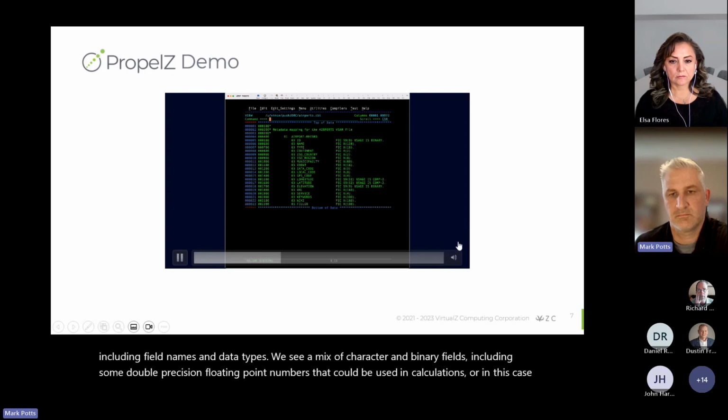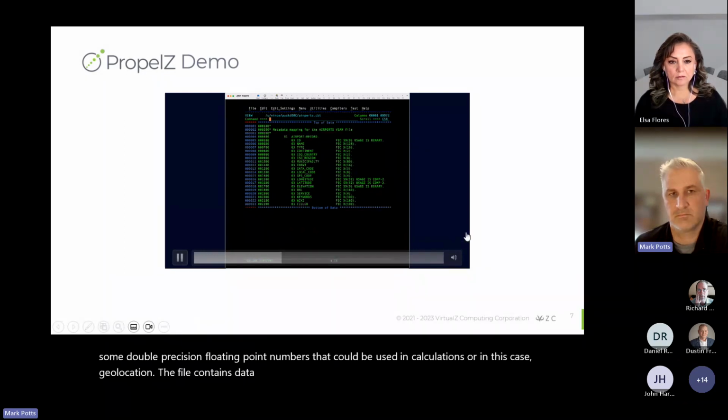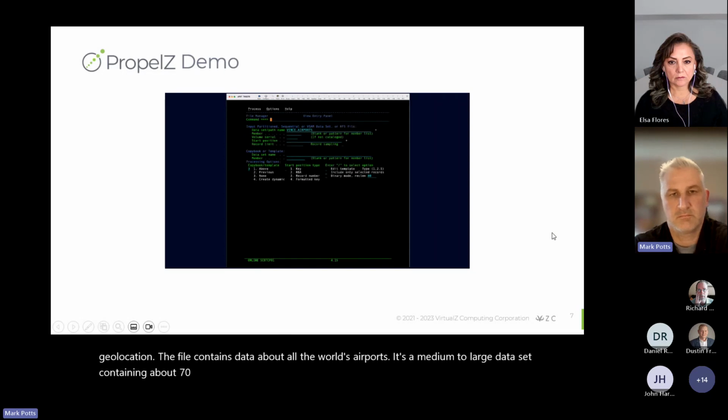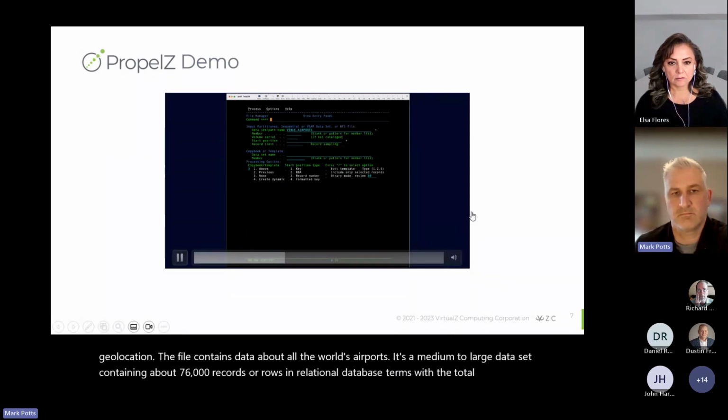The file contains data about all the world's airports. It's a medium to large data set containing about 76,000 records, or rows in relational database terms, with a total size of about 100 megabytes.